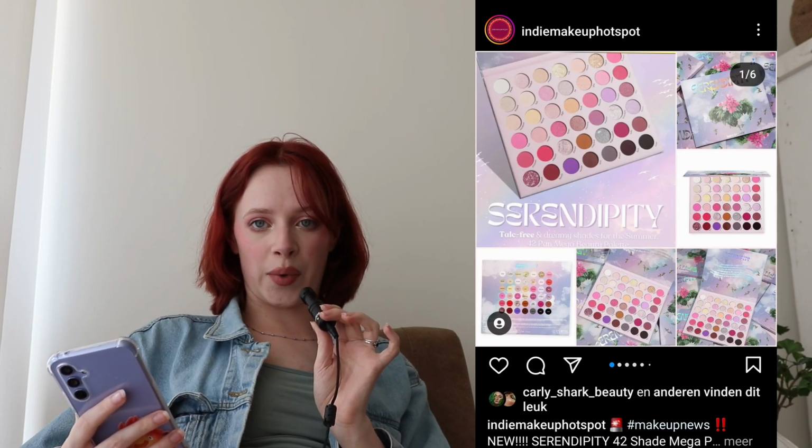Okay, I want to talk about this one, just because I have this one. This is the Serendipity palette by Cara Beauty, which I am now officially on the Cara Beauty PR list. Isn't that exciting? I'm so excited. I'm so happy. I'm so grateful. That's so fun. And they sent me this palette as well. I received it today. I don't actually have it yet because it's at my parents' place, but my mom sent me a picture, so I know I have it.